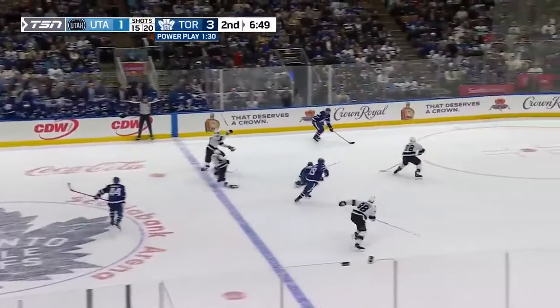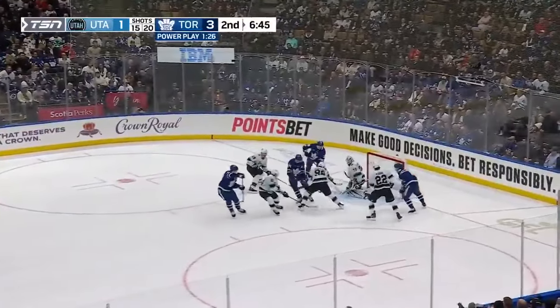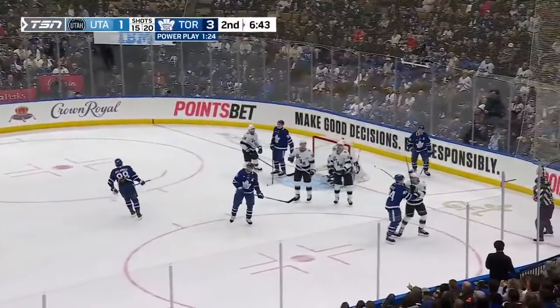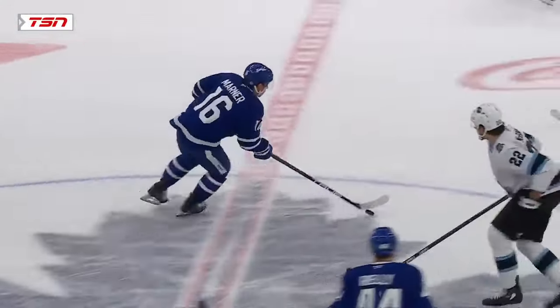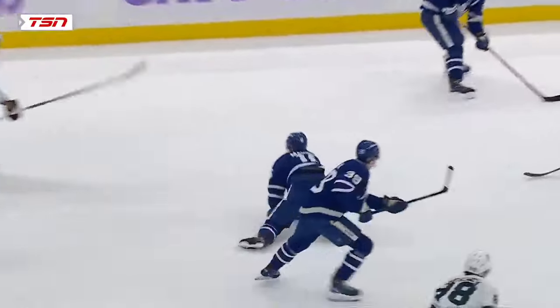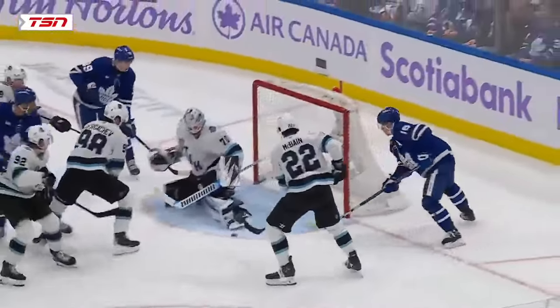Marner, a pass for Tavares. Marner was taken down. Minten drops it back to Marner. And a penalty coming as Vejmelka makes that stop. And here's Mitch Marner winding it up. Attack the forward. That's a clip. I don't know. It looks like he dove backwards to get in his way. Yeah. There's the hook on McBain.